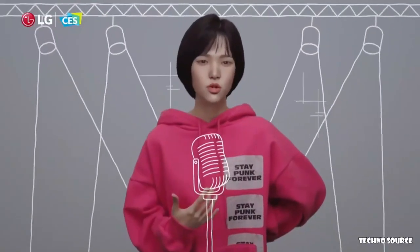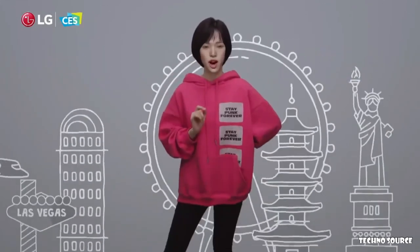Being a musician, you know, traveling is a big part of my life and inspiration, which, like so many of you, I desperately want back. So, you can only guess how great it was to see this awesome new invention from LG.